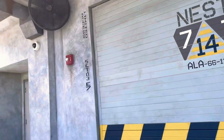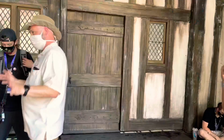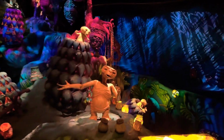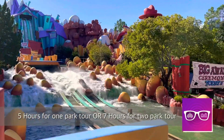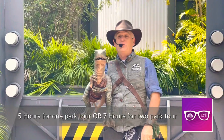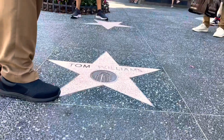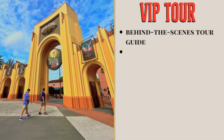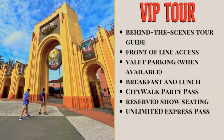So this is one that I think is perfect for solo travelers, as the groups are capped at 12 people per group. And what's included with this, as I mentioned before, you get to choose if you want a 1-day 5-hour tour to one park, or if you want a 1-day 2-park experience that'll last about 7 hours. You'll also get many of the benefits that we mentioned before that you can see here on the screen, such as your own personal guide, front of the line access, valet parking, and more.